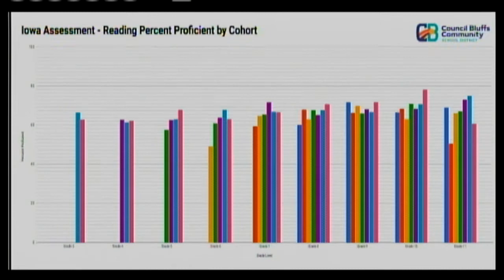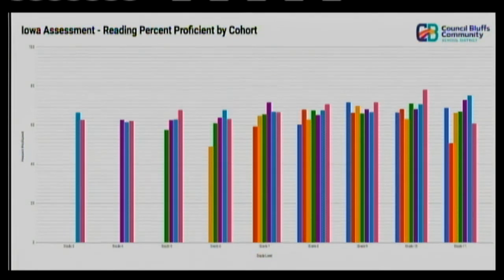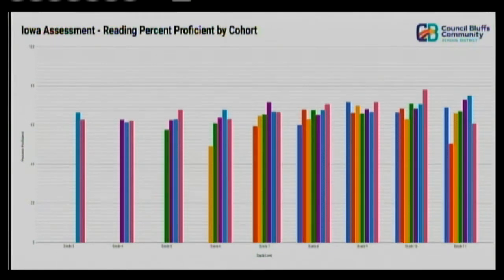And these are the charts that I've shown you for years and years. They show what percentage of students are hitting that proficiency threshold. For example, in reading, this shows all grade levels from grades 2 through 11 and how they're doing by cohort over the last 7 years, so similar groups of students as they march through the school system. And you can see it's inconsistent across the board.